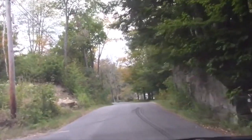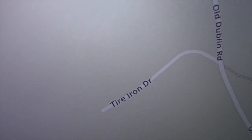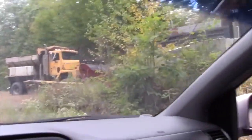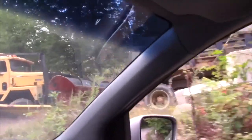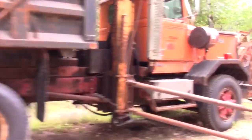So I'm driving up Old Dublin Road and I'm going to make a left on Tired Iron Drive. And if you look on MapQuest, it says Tire Iron, not tired. So I first thought this was some sort of scrapyard. When I drove up there, I saw that there was a great number of old trucks used for sanding and plowing the roads. So these trucks look like city trucks because they were painted orange.